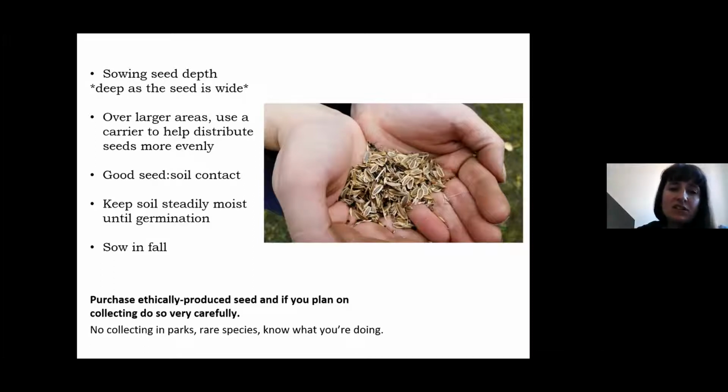I strongly, strongly recommend sowing in fall. You'll have far superior results than if you sow in spring, even if it's early spring. By fall, I mean anywhere from late August to mid-September really are the ideal times, but we sow September, October, sometimes November, depending on what the site and species mix is.